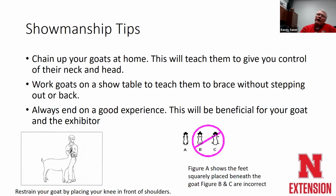Work goats on a show table to teach them to brace without stepping out or back. So if you want your goat to push against you when the judge is feeling it, or to keep it from walking, if you put it on a show table and then push it, and then after falling off a few times with the back feet, it will brace against you, and that will get it to brace in the show ring. It works really well. We practiced this with some of our kids at our local county fair. Those goats did much better.